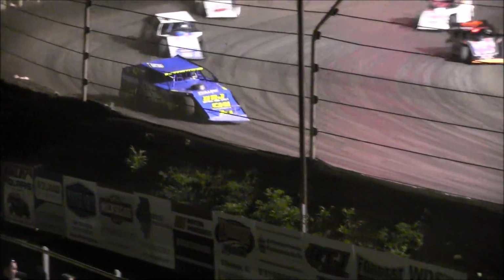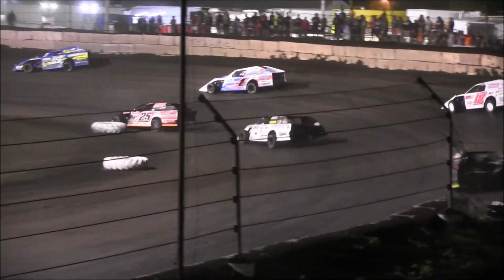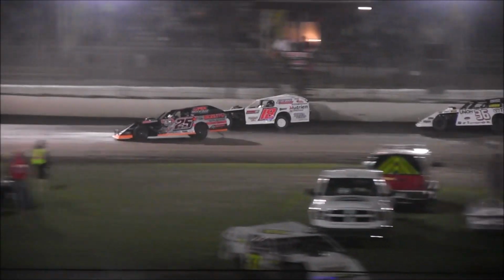Weiser to the inside of Lee. Now he's got company in the 18 of Ledford. Down the back straightaway, Ledford loses a bit of ground. Here comes the 36 of Kenny Wallace. Wallace looking to send it, trying to go around the 18 of Ledford. They're all gaining another 25 of Weiser down the front straightaway.